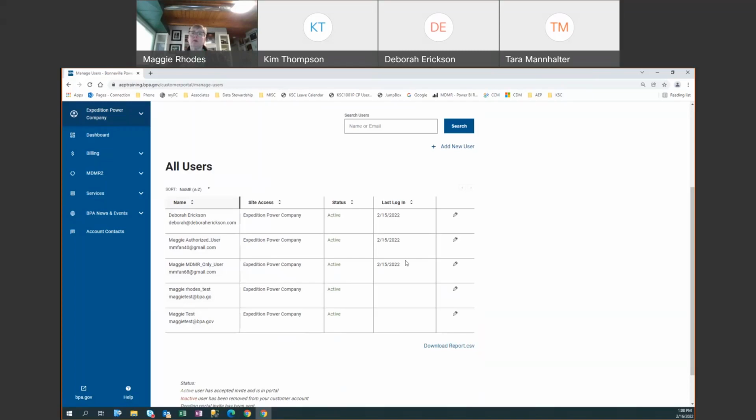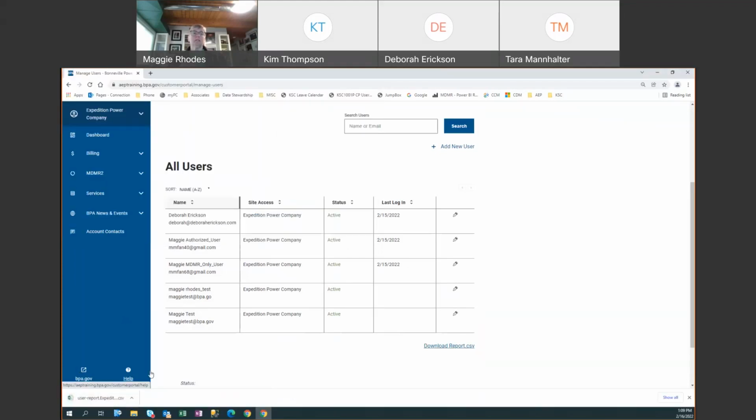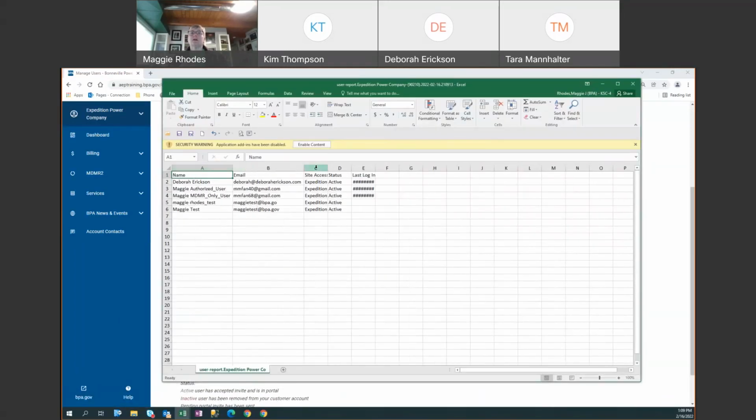Also, at BPA, we are required to provide reports to our cybersecurity about users, and so we figured you as the customer might have that requirement as well. So we also have this where you can download this report into a CSV file, and all you have to do is click on that. It will ask where you want it to go. We'll click on save. It's downloading, and then you're able to open it. Let me bring that over. It gives you a list of your users, their email address, their status and their login, and of course, their site access. This is what we would be able to provide to our cybersecurity. You could also provide it to your IT group or cybersecurity group if you are required to do so.